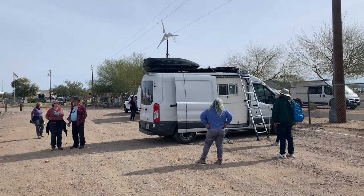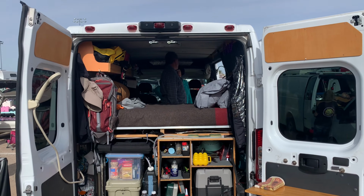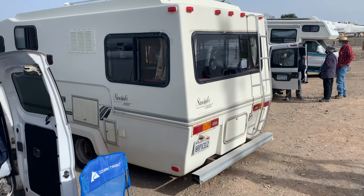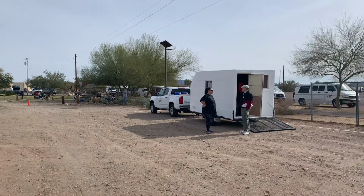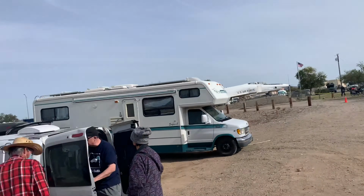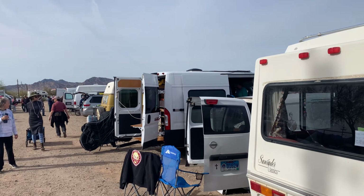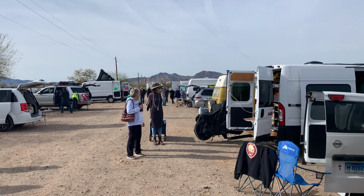I'm gonna have to do a separate video just for the vans of RTR. That one has a wind turbine. Here, another beautiful setup. So you got large vans, small vans, minivans, small RVs. That looks like a home-built travel trailer there. And you got the Travatos, the Transits, the Mercedes, every type of different living arrangement and traveling arrangement you can see here. Very cool. I'm glad it's not windy.